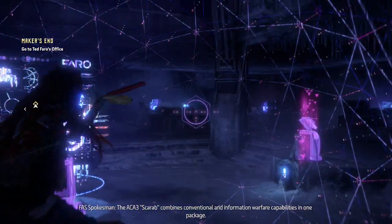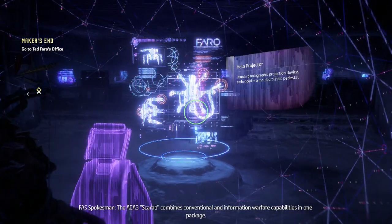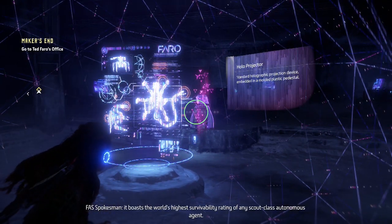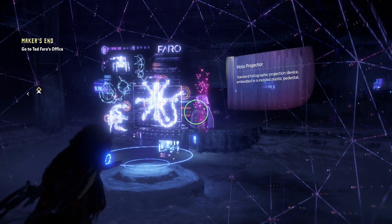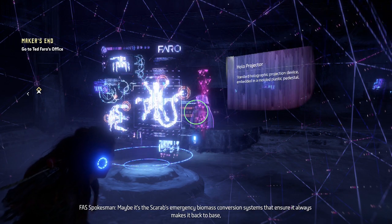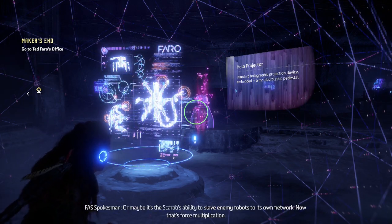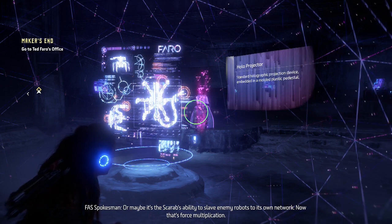The ACA-3 Scarab combines conventional and information warfare capabilities in one package. Designed for high-speed, all-terrain reconnaissance, it boasts the world's highest survivability rating of any Scout-class autonomous agent. Maybe it's the Scarab's emergency biomass conversion systems that ensure it always makes it back to base, even if fuel supply lines have been interdicted. Or maybe it's the Scarab's ability to slave enemy robots to its own network.